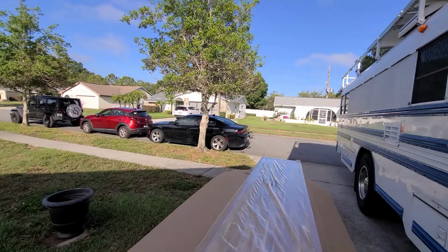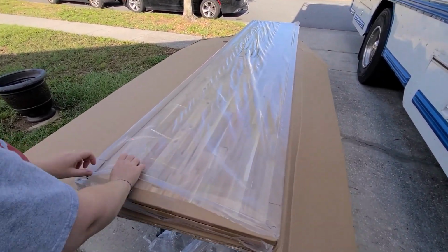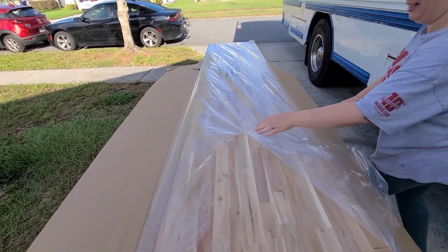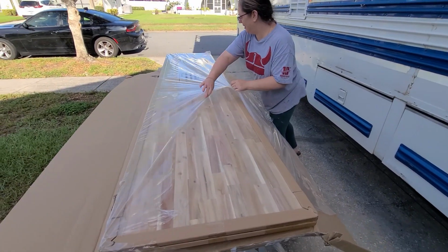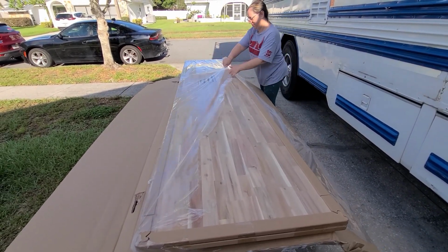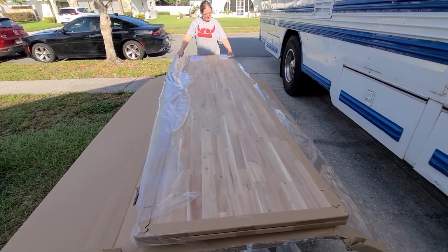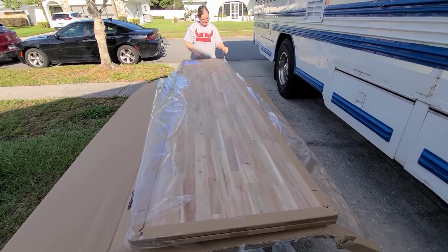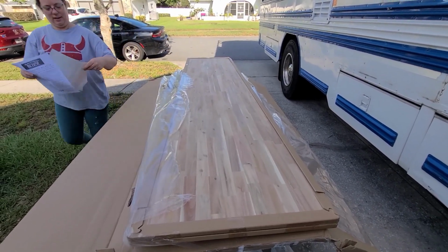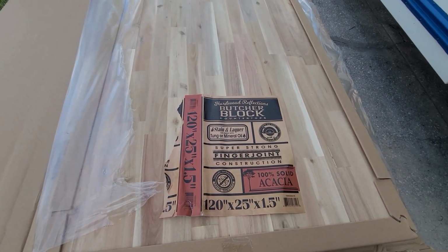So this is what we're working on today. As you can see, it came very heavily packed, super packed to protect the wood, which we appreciate. When you buy a butcher block, this is what we're using for our countertops, you don't want to start with any marks and dings. So this is the acacia butcher block. It's a 10-foot section, and we bought it because it was cheaper than buying a couple small sections. Get the big single section and cut it ourselves. It's 1.5 inches thick.